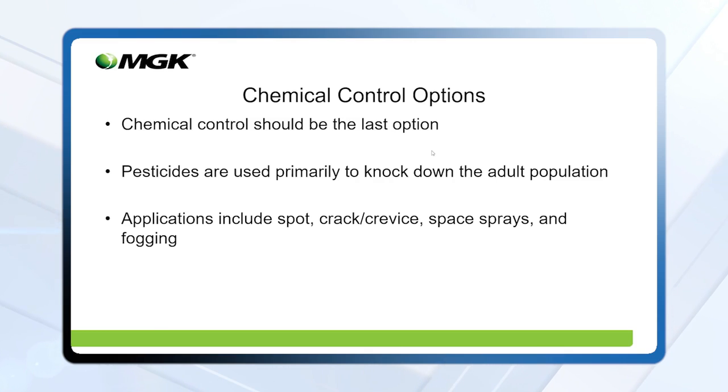And all of that, the larval stage in general, is going to be in the food itself or in the commodity, where, with the exception of say whole grain or certain other things, I can't apply a material. So if I can't treat where the bulk of the population is living, I'm not really getting to the heart of the issue, which is that I've got to tackle that larval population in order to keep that down.